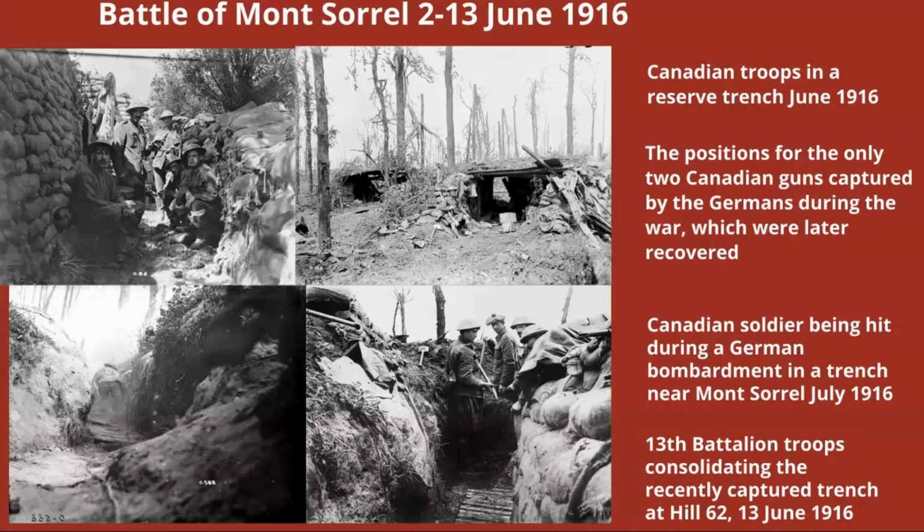The picture on the right is the positions of the sacrificed guns. Remember how I said they captured the guns? Well, the Germans forgot to haul them away. In the 2 weeks that they held the ground and held the guns, they never moved them. So when the 13th Battalion stormed up that ridge, they recaptured the guns for the Canadian artillery. So they actually fell into German hands, but they were never lost.